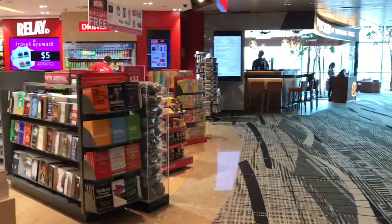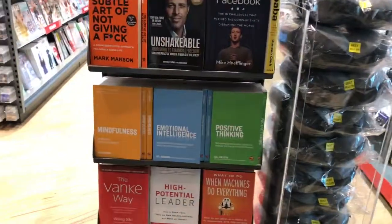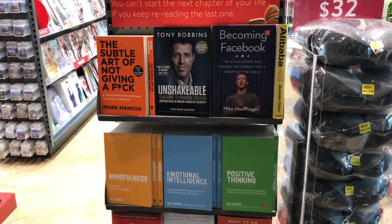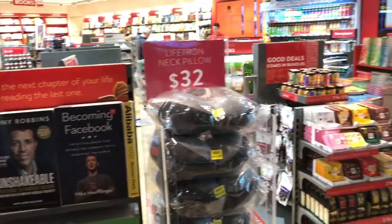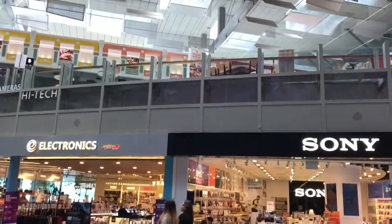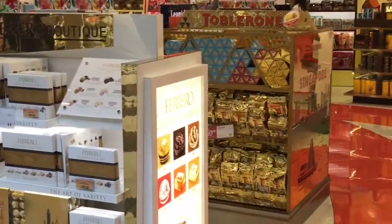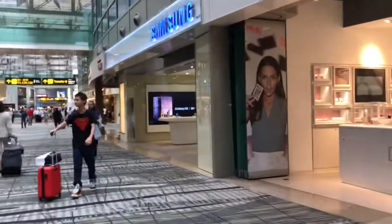And of course all terminals have plenty of shopping facilities. You can shop all international brands, and especially if you like electronics, there are lots of electronic shops, as well as Apple reseller shops, which is called iStudio in Singapore, and they are found in each terminal.